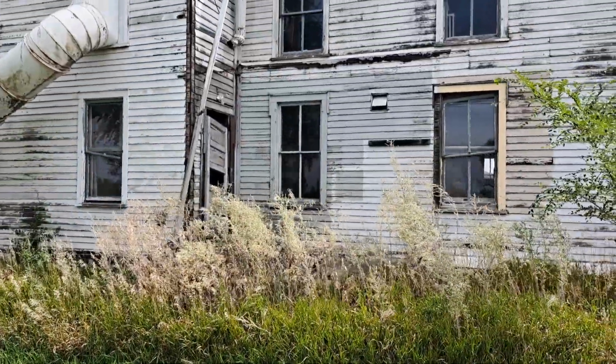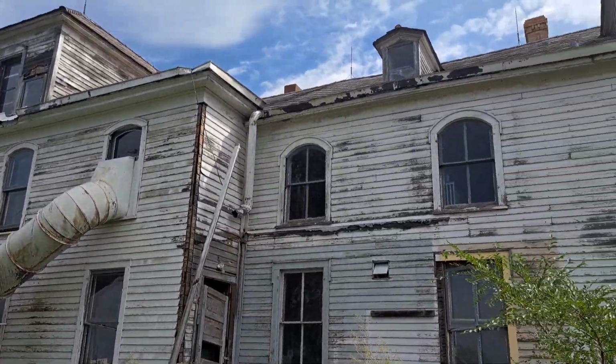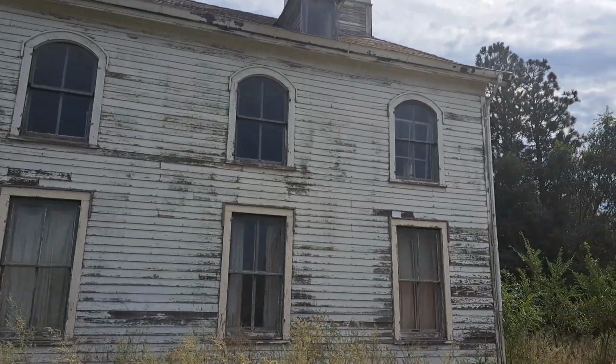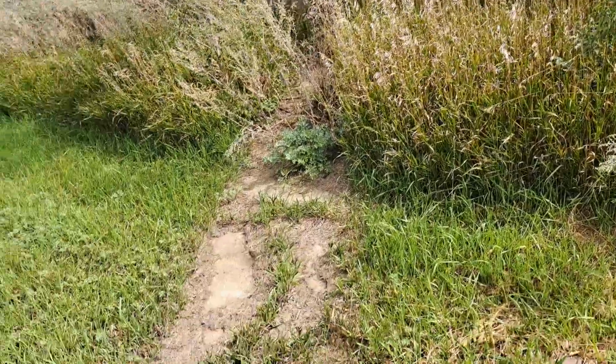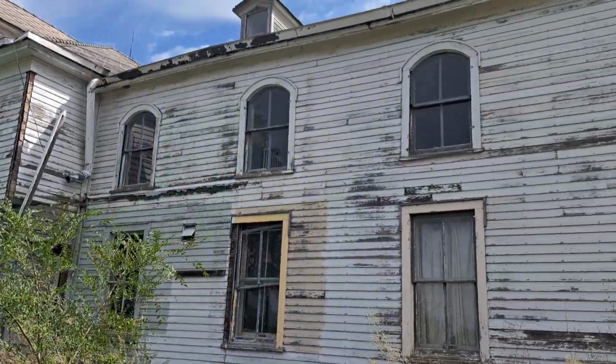Look at the old door on the back. It's all caving in there. You could probably go right in there, but I really don't dare. I don't mind places that are falling down and stuff. Look at the little walkway too that went into that door. It's kind of interesting. Kind of meandered its way in there.